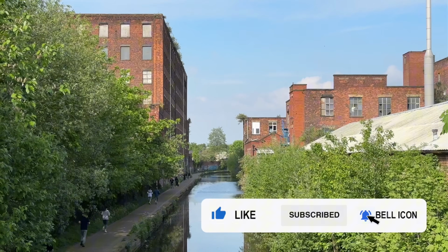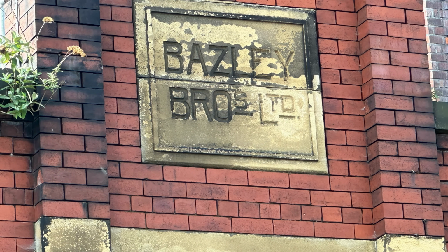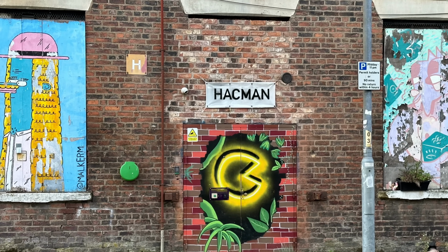The canalside route is used by walkers and joggers. The reflections in the water are quite photogenic. Bagley Brothers Limited, who knows anything about them? Another company lost in the mists of time. In recent years, it's been used by creative businesses. Quite a change from the heavy engineering of the past.